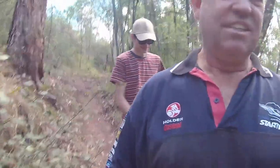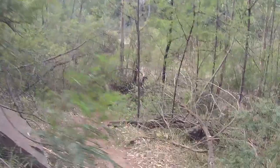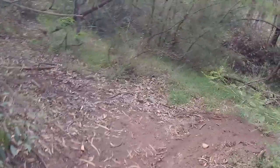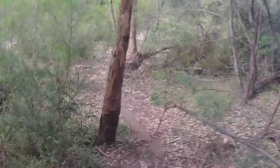Yeah. So just a bit of a walk around. You see, it's not a bad walk down. You know, love bringing the dogs here. I'd go for a swim when it's hot. Yeah, it's a good little track down to the water.